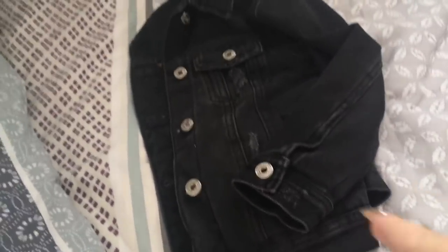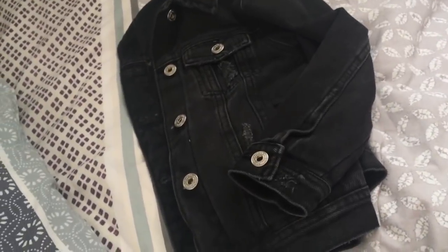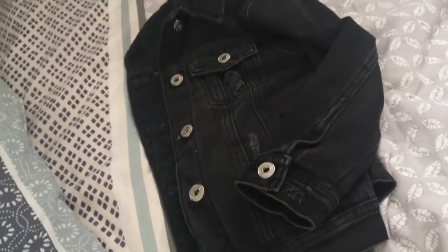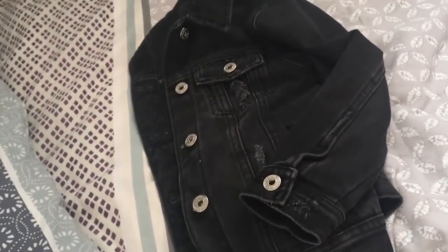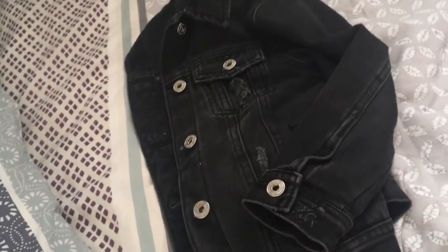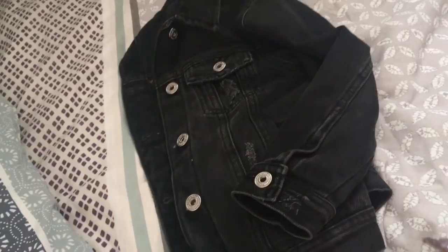Although this jacket right here is quite a heavy denim. Now I usually wear light denim, quite lightweight, but this is the first jacket that I actually own that feels really heavy for a denim jacket, but it just feels so much nicer. And I think for winter, this is gonna be perfect. Between this and my fur jacket, it's gonna be a perfect combo.